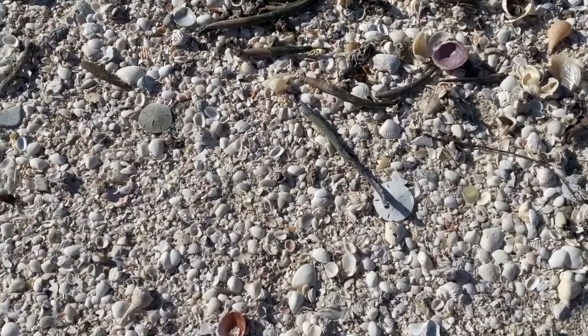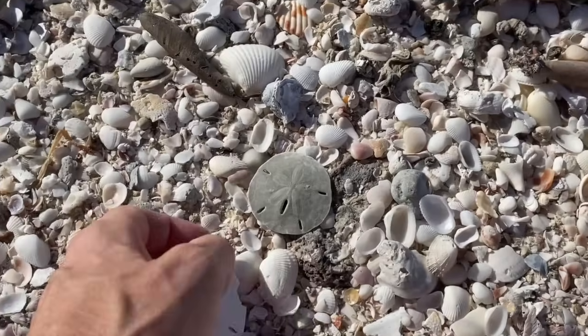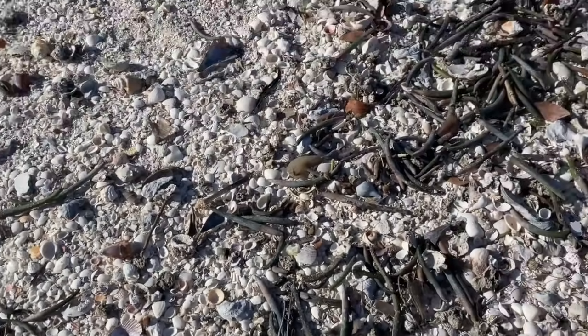Oh, a sand dollar. Also known as a keyhole urchin. Oh, bummer. Yeah, we'll leave that one. Oh, this one's much better. So I'm going to just do a quick exchange.